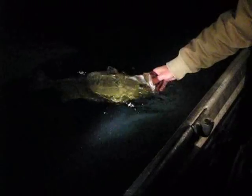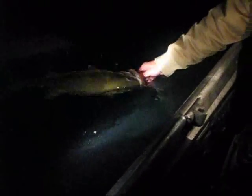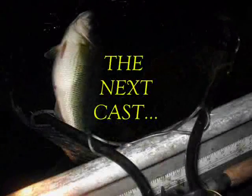All right, get a quick shot of, look at the belly on that gal. She is just gorgeous. Let's get her back in. She's a beautiful, healthy fish. Shake it. Get her back and let her ready to go down here. Here she goes. What a mega tank.